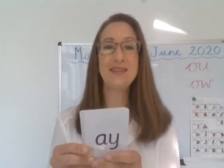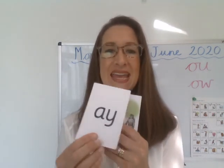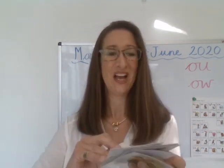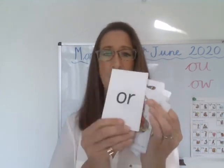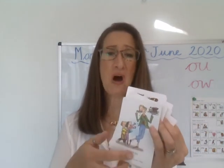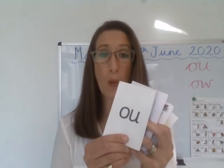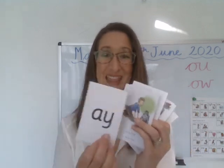let's whiz through our words. Let's revise our set two sounds and see if we can do these as quick as we can. Are you ready? We've got A, may I play? E, cup of tea. I, fly high. O, blow the snow. Ooh, poo at the zoo. Look at a book. R, start the car. Or, shut that door. Air, that's not fair. Whirl and twirl. Ow, shout it out. Oi, toy for a boy. And then back to the beginning.